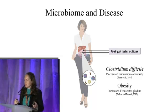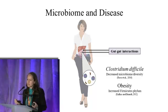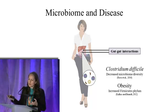Obesity is also associated with shifts in the microbiome, so we know that obese humans and mice typically have increased Firmicutes phylum bacteria and a reduction in the Bacteroides phylum bacteria. And in fact, obesity is so closely linked to the microbiota that if you take the microbiota from an obese individual and put it into a germ-free mouse, that mouse will actually become obese. So it's one of the few diseases where they've shown transmissibility through the microbiome.